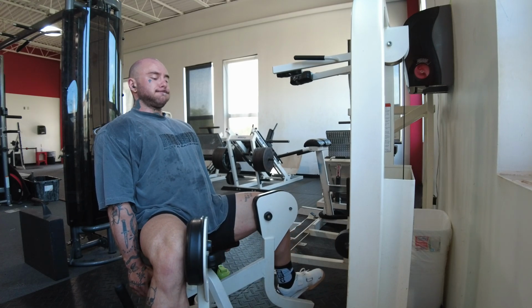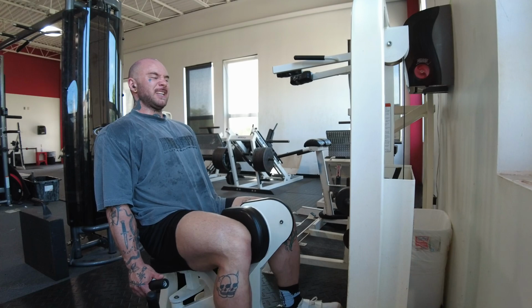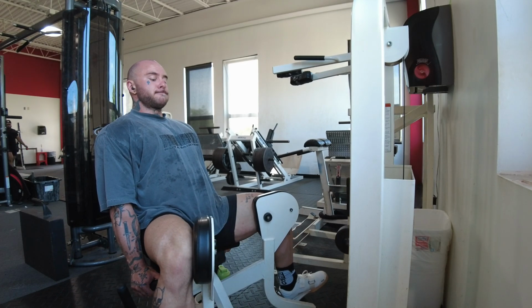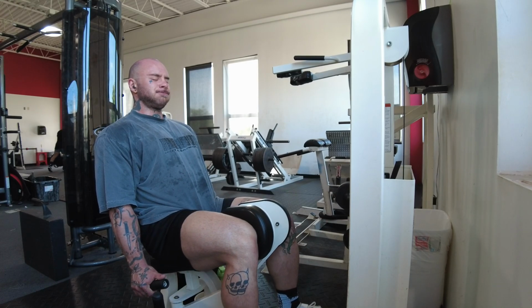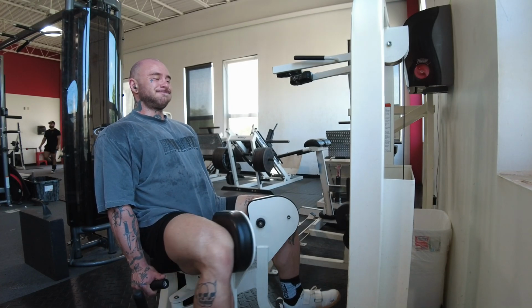Now moving into my adductor work for the day, this was the same as last week. No weight increase here. 175 for the top set, 135 for the back off set, hit 15 and 14. And I think that was a rep match on the top set and then a 1 rep progression on that back off set. So progressions, sure, nothing crazy here.